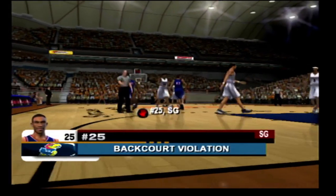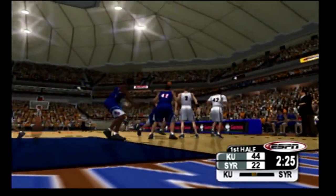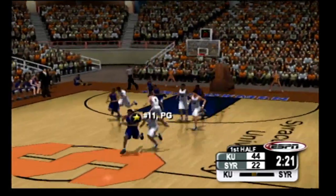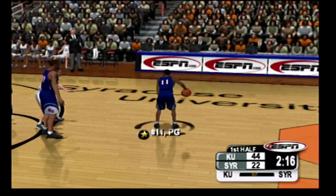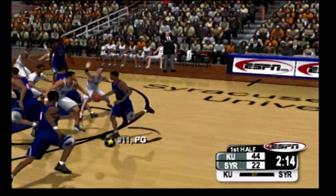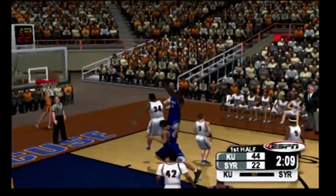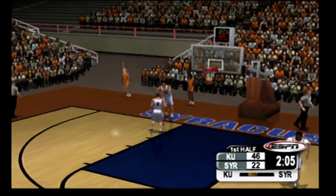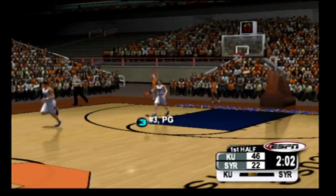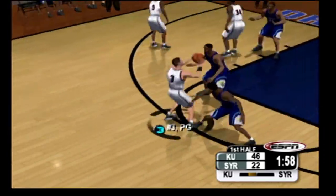What, was he not looking where he was going? What a mental lapse. I mean, there's only a couple directions you can go. Has a look. The Orange men can't stick it after the nice inbounds pass. 42 is asking for the ball down low. For the deuce. The Jayhawks get that one and have now scored 6 unanswered points. You almost don't want to mention the score. 24 points separate these clubs.